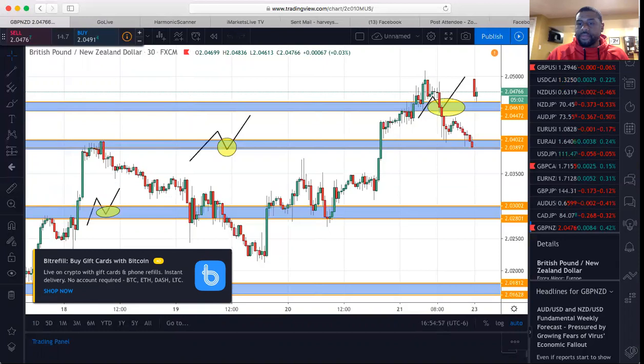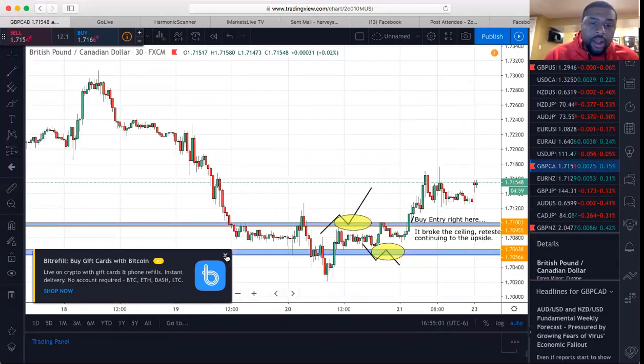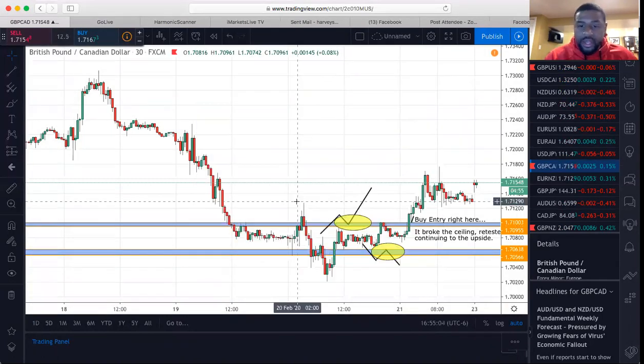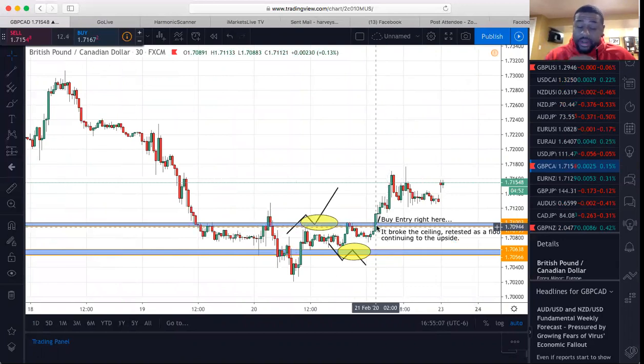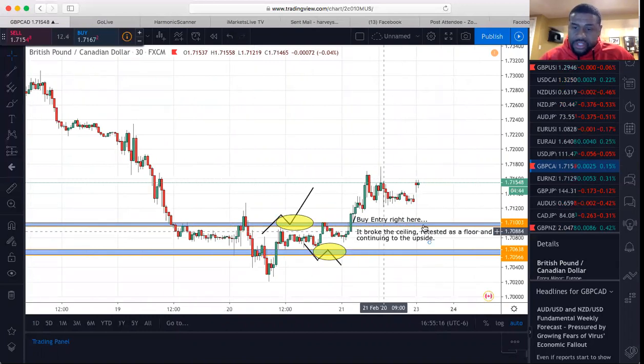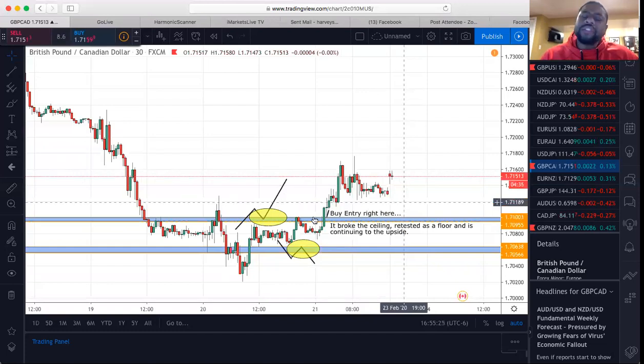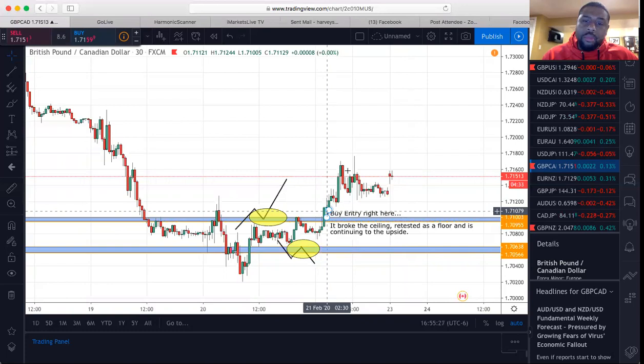Let's look at GCAD. Yeah, I caught GCAD on Friday. I caught about 70 pips. I could have caught more on GCAD, but I caught it right here. I was marking this chart. I never put my video in my group, but if you look right here, I had a buy entry. It broke the ceiling, retested as a floor, and it's continued to the upside. As I was charting, this pair actually hit take profit. I went into a buy, and I caught this move all the way up here.